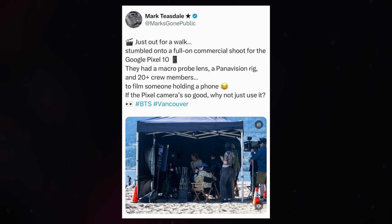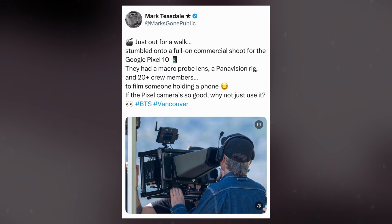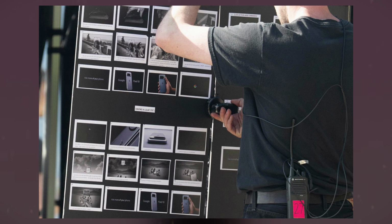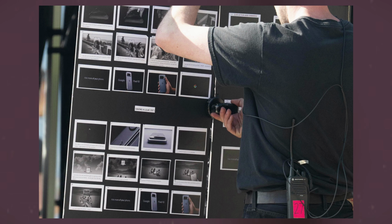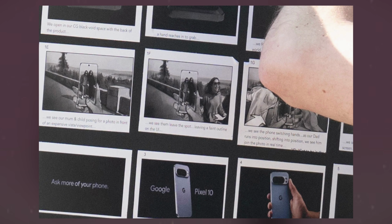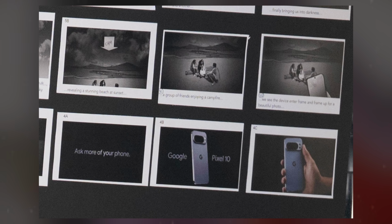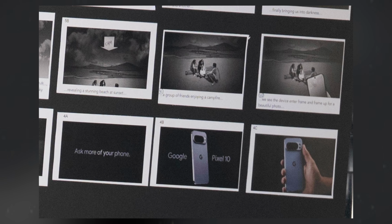We're talking about a production crew on site in Vancouver, actively filming what appears to be the Pixel 10's official commercial. And here's the kicker. The storyboards were just sitting out in the open, fully visible, showing off exactly what they were filming. No room for speculation. The boards literally say, Pixel 10, and match Google's signature video and ad style. So, what did we see? The ad campaign slogan is reportedly, "Ask more of your phone."